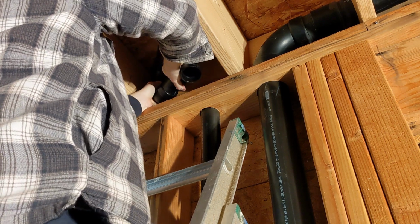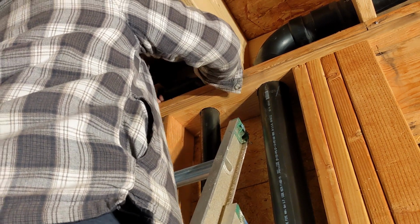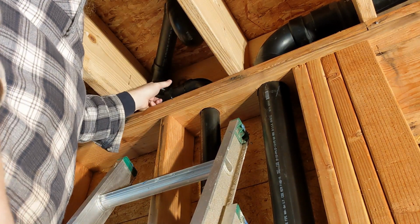Get maximum tightness. I'm going to twist that one, bring this over, go down as much as I can. Okay, should be good to go.